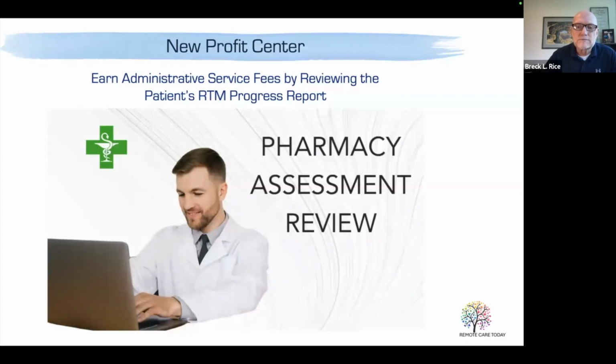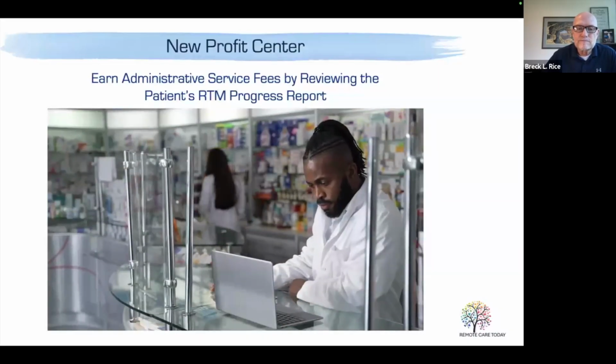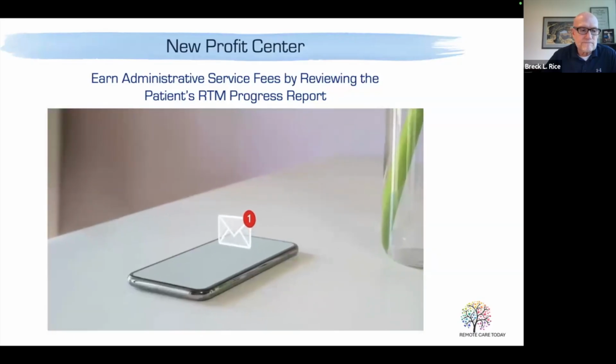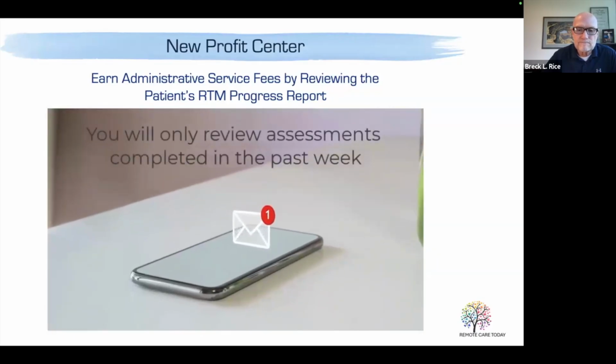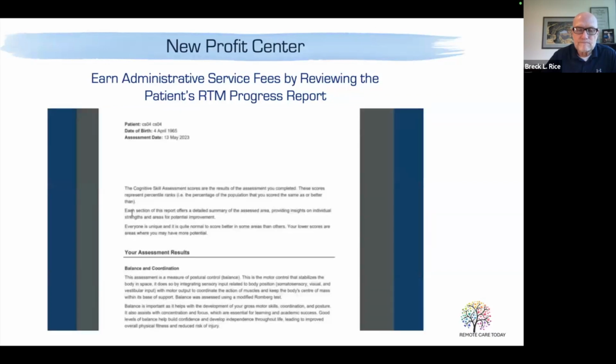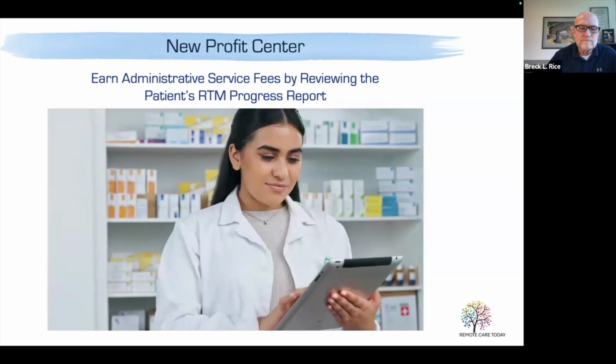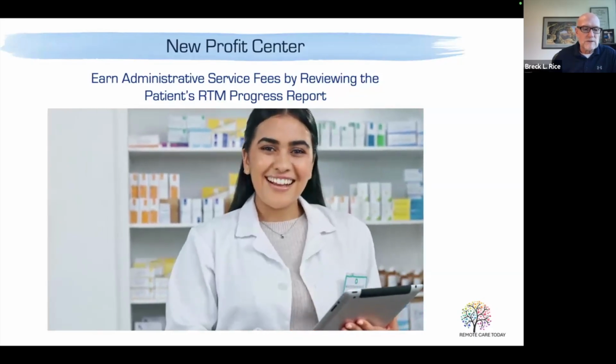Working with our program is easy for you and your staff. If you choose to review your patient's monthly progress and earn administrative services fees, you will be sent a weekly email notification reminding you to log into your portal and review patient assessments. You or an appropriate member of your staff will review these reports, review the summary data for the patient, add your notes, and then simply click the sign-off box next to the record. It's that easy, and it's that fast.